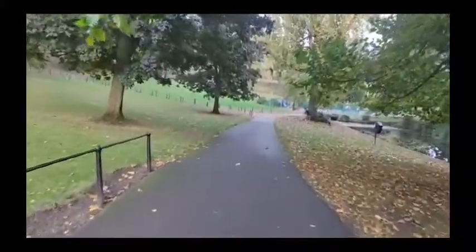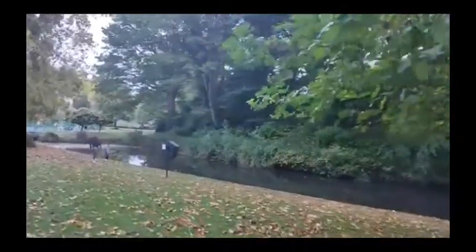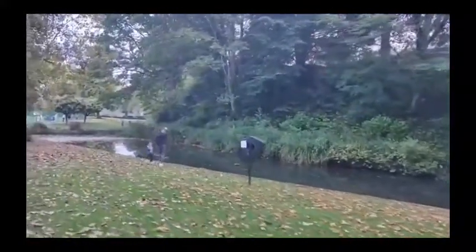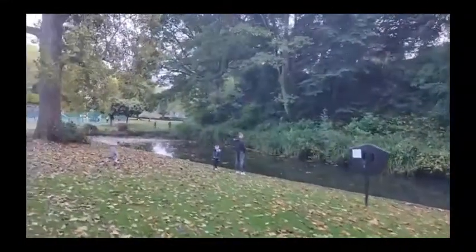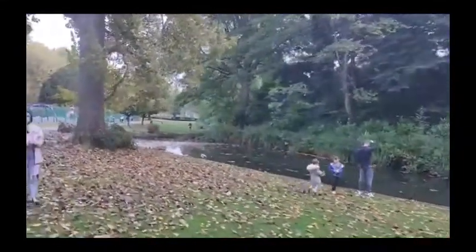Beautiful wildlife here as well. Oh yeah, it was a deer park originally. It was created for King Charles II, back in 1662. And we still have deer here, and they have to do a cull every year, which is really sad, because there are so many of them.